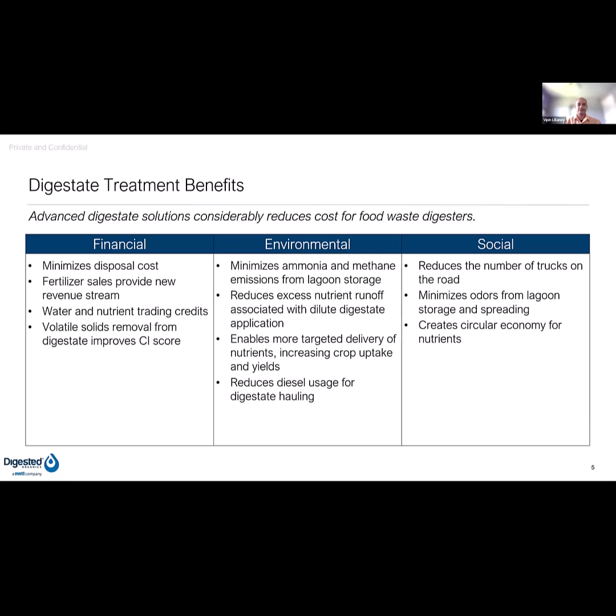Now, looking at it from the environmental perspective, because this waste is sent to a digester and not a lagoon storage, you're minimizing your ammonia and methane emissions into the atmosphere. Digestate treatment also reduces excess nutrient runoff associated with dilute digestate application. And along with that, it also enables more targeted delivery of nutrients, increasing crop uptake and yields.